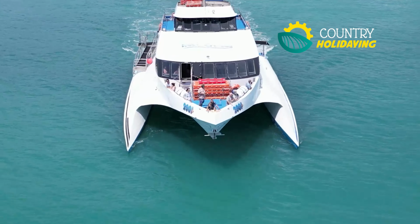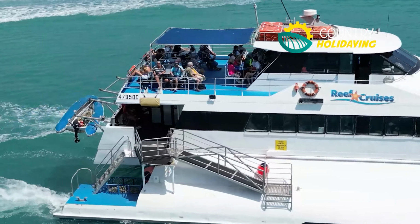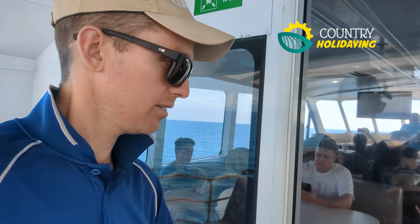Today, heading out to the Great Barrier Reef, out on the outer reef, and we have a 2-hour journey ahead of us. This is the Reef Express we're on, so Seahorse is our boat here. I'll take you inside, show you our trip.